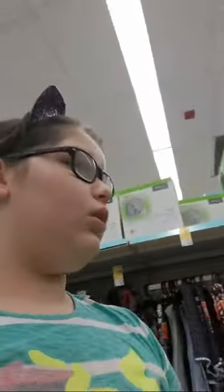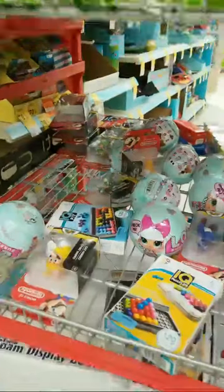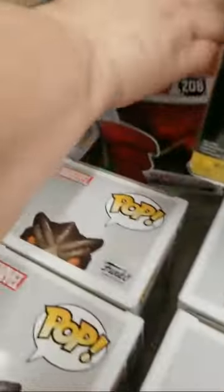Of course, my child, LOL. Yep, if there's an LOL in the store, I spot it. I found some pops. Okay, and guys, I found more LOLs. They don't really have much of a selection for pops. They've only got... And guys, they have more down here. They've got four different kinds here.